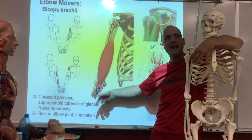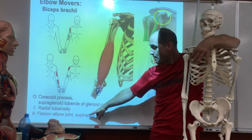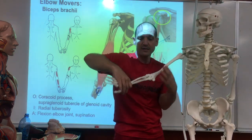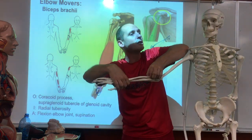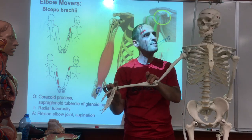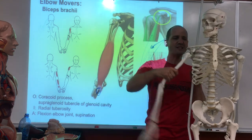Because it's going to pull that elbow and does this as a flexion of the elbow. But also, when you think of when the hand is pronated, this bump goes underneath. And so when it then pulls, it turns the radius and it brings the palm up. That's called supination. Yeah, it's a fascinating muscle.